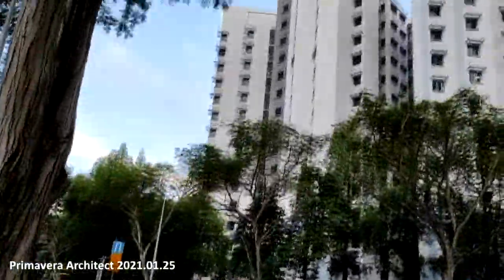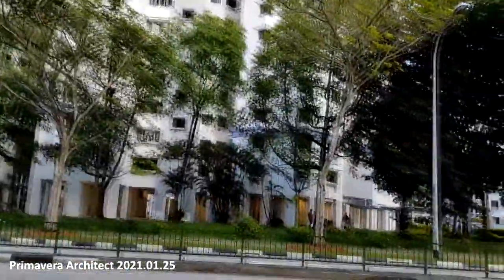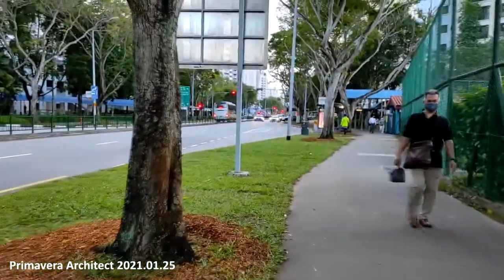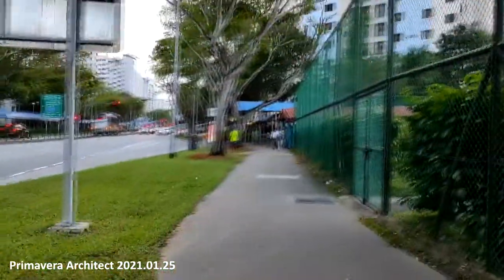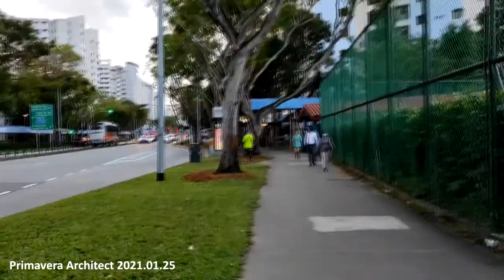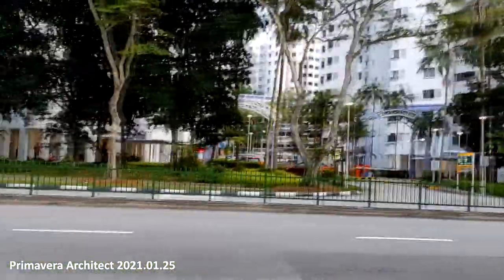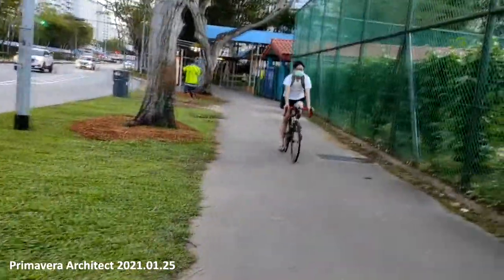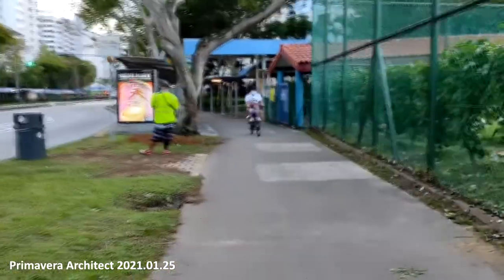Sengkang, right? So this is the right side, the Compassvale Primary School. Of course it's not closed because it's already in the evening. And here the area is really full of HDBs. Many people are going home from work, and some other people are also doing sports. Again, that's an HDB. Okay, we're going to keep walking until the Sengkang MRT.